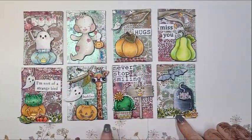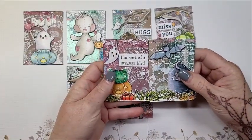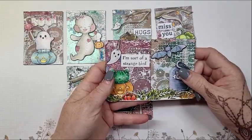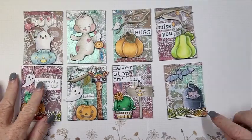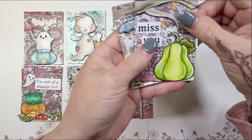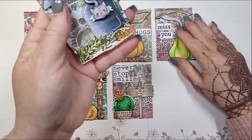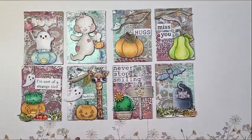The rest of it, this I don't know where it came from. This is one piece. It's been in my stash. I don't know where it came from. I don't know if that was a stamp. And then these little leaves, and these as well, those are from Stamping Bella. I can't remember the name of the stamp set, but those are from that.